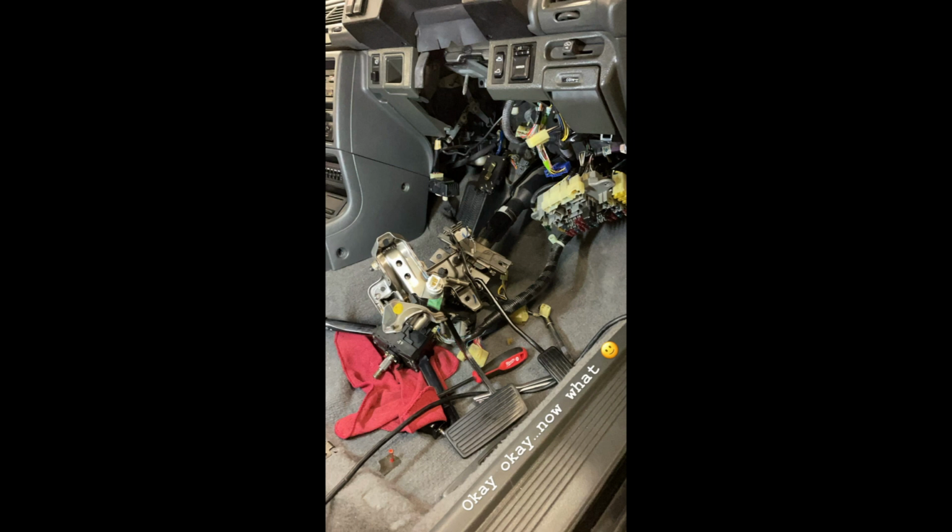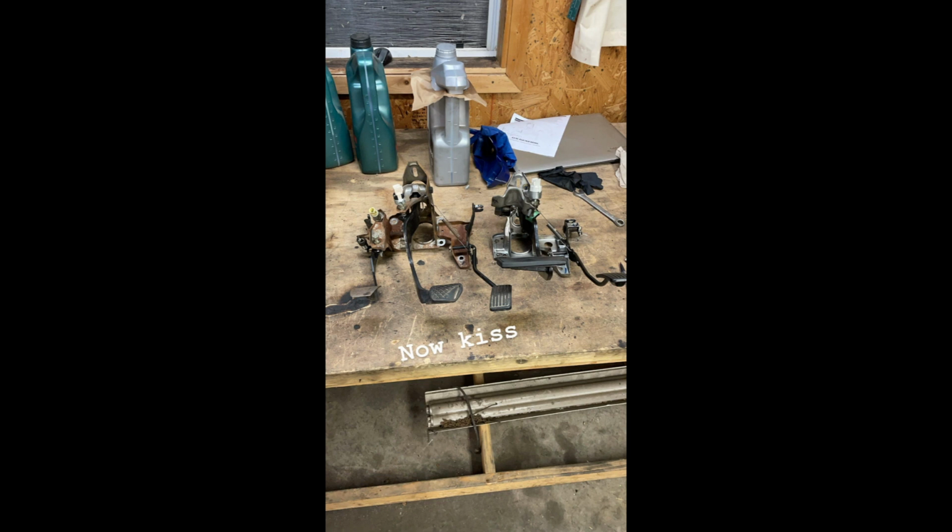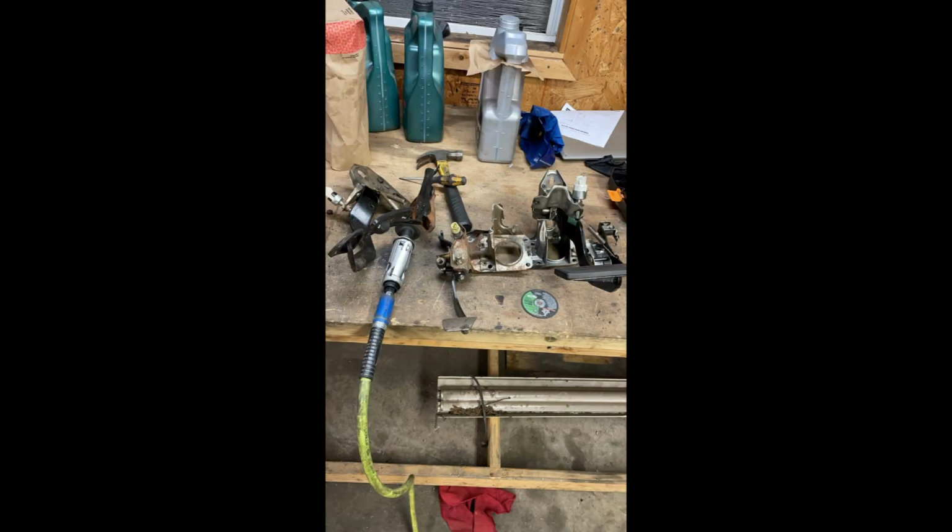So after figuring that issue out, we had to figure out how to get a clutch pedal actually in the right-hand drive car. So here I've got the right-hand drive pedal assembly and then a left-hand drive manual pedal assembly, and I'm trying to figure out how I can conjoin them together. So I ended up lopping off the clutch pedal itself and mocking it up onto the right-hand drive.